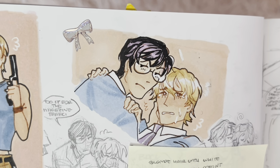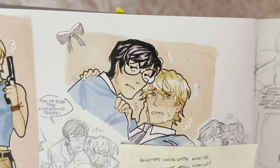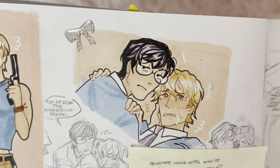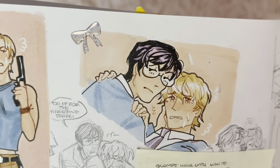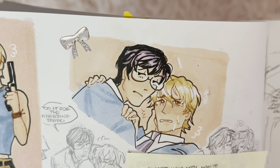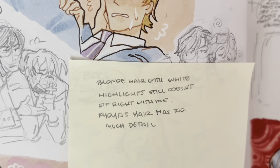And also, Kyoya looks so stupid here. I just want to say that. His hair, over-detailed. There shouldn't have been, like, four purples in his hair. And, yeah, his face is ugly. Leon looks stupid. Yeah, Kyoya's hair has too much detail.